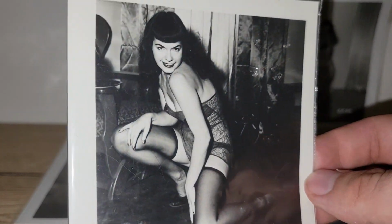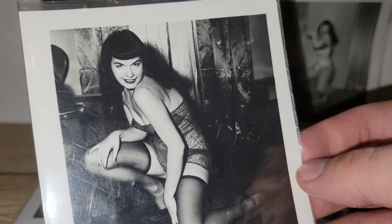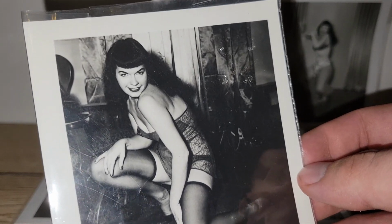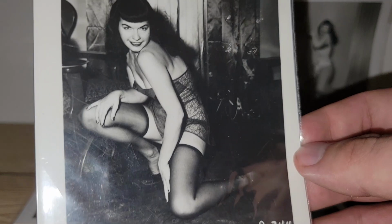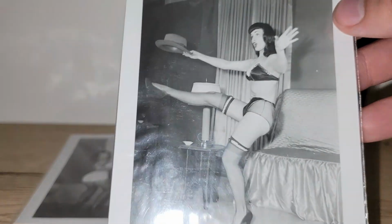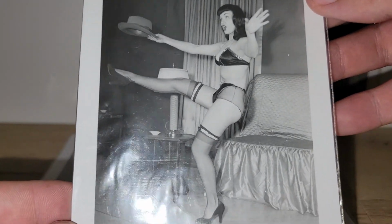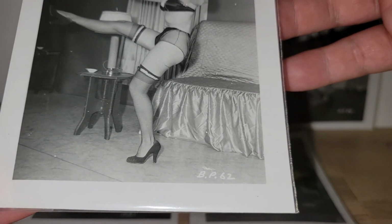But I know that Betty Page is super popular, and I decided to take a shot in the dark, and I think I got them even cheaper because of everything that I bought. So here's the first picture of her, and there are no nudes. We got this one here. Again, it's got the code.